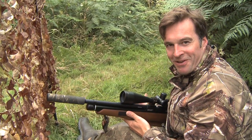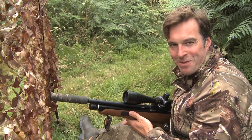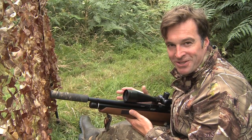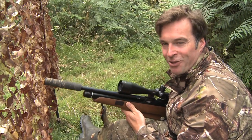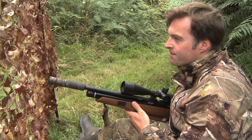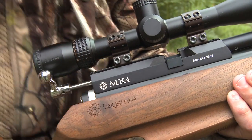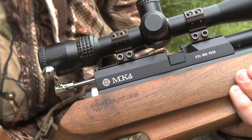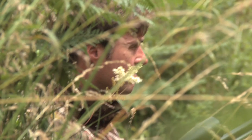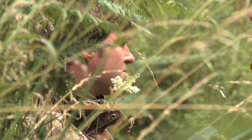I thought for a moment I was going to have to break cover to move that one because it looked like it was going to die in the feed tray, but it's just flopped off, so I'm going to stay put, wait for another one to come out. And it's back to the waiting game. I'm pretty confident that we've not seen the last of the action from here, so I'm sitting it out in the hope of adding another to the bag.